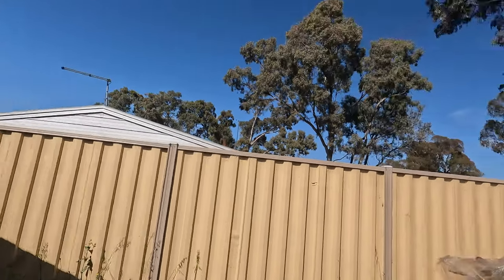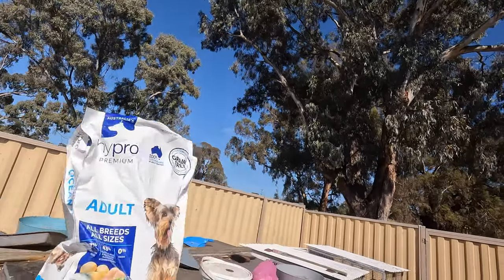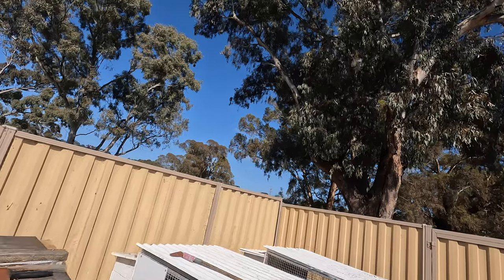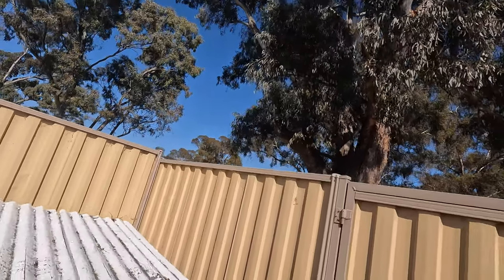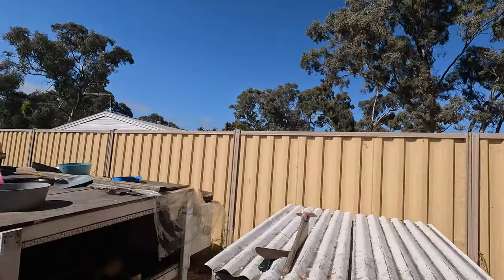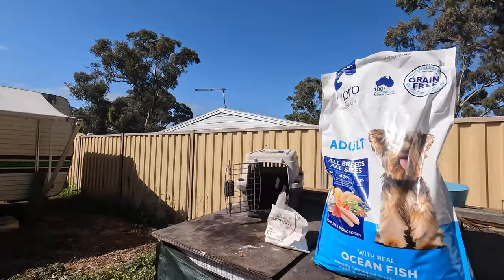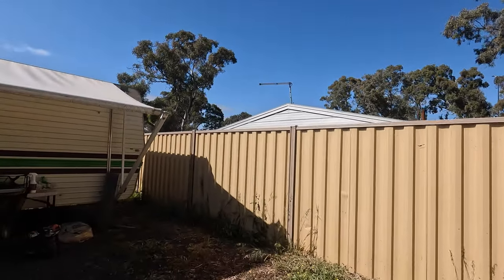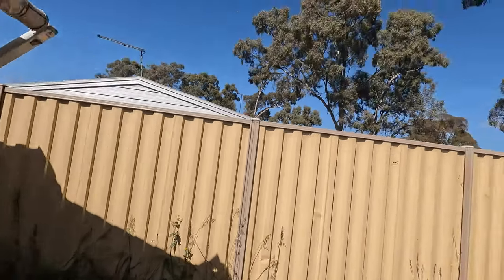So if you're going to use them, try and use the higher end ones, and your ferrets will be all the better for it. What else do I give them? We did speak about eggs, and I'll talk a little bit about that. What I normally do is try and give my ferrets just the yolk of the egg. The white of the egg can give them something called biotin deficiency.